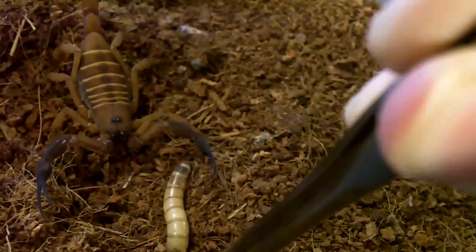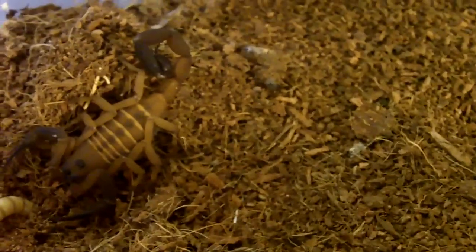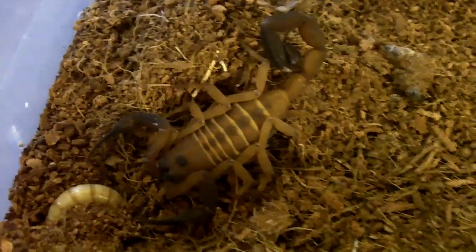All right, so I can't really expect this one to eat, but we'll give a shot anyway. This is my Babycurus gigas, the giant rusty thick tail. Actually, it might be too large for this female. Which doesn't seem too livid of eating. But we'll give it a couple of seconds and see if she decides to eat.